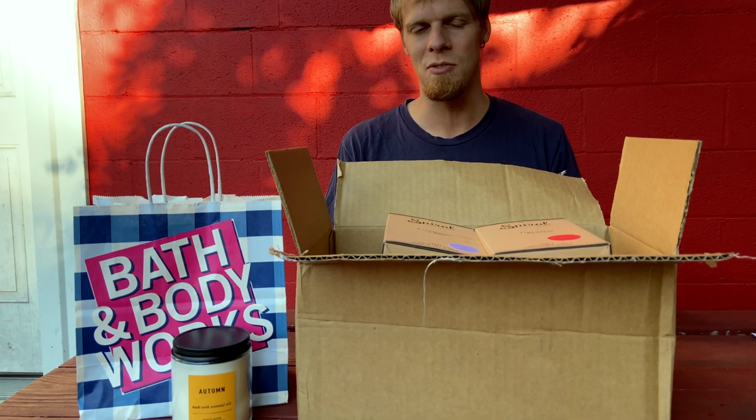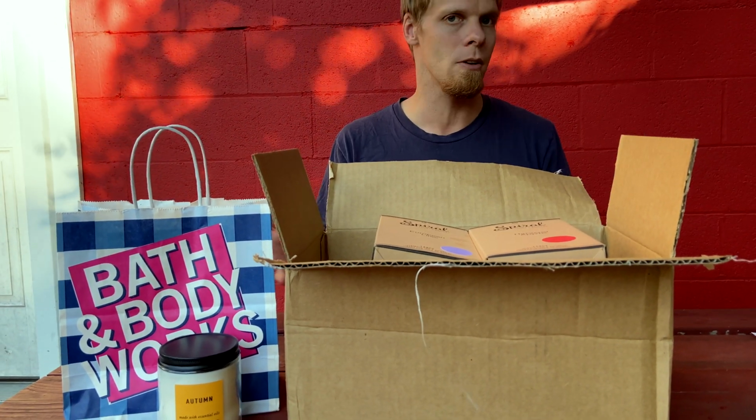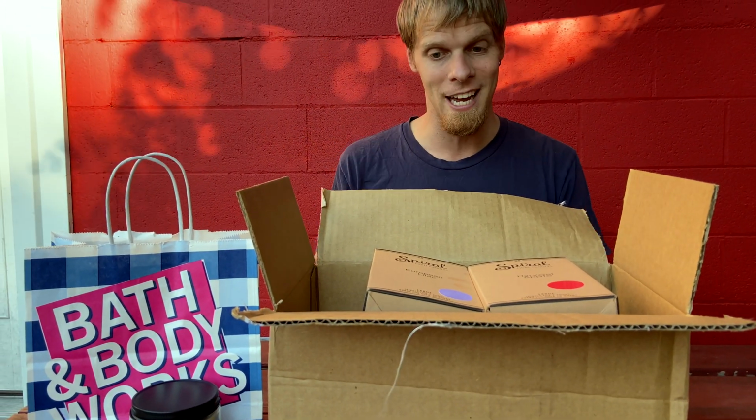We often get candles from Bath & Body Works because we love their scents, and they often have really good deals, like 2 for $20 or 3 for whatever. But we wanted to try something new, and we saw Spiral Lights.